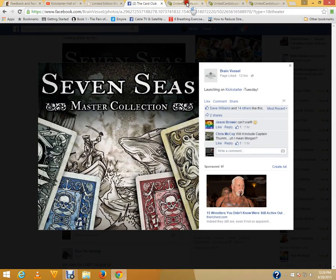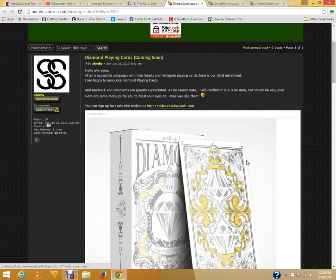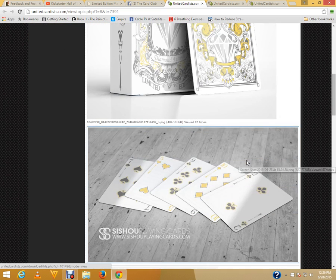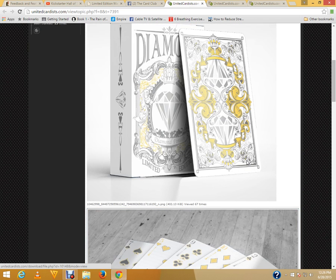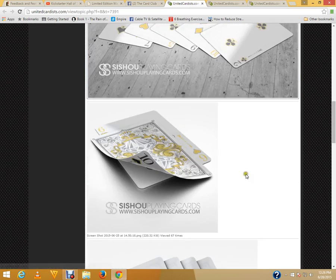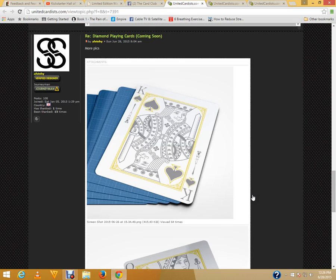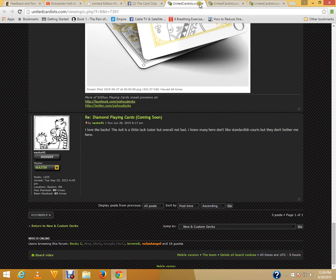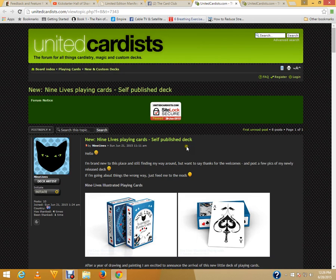This I want to mention, Diamond playing cards coming soon from Sisu playing cards. Looks very nice, as you can see. I've seen other Diamond themed decks. I like this one the best. And I've actually been screwed over by other Diamond themed decks. But this one should be good.